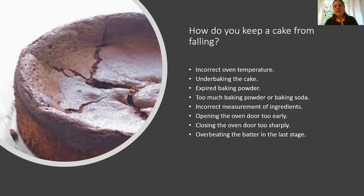Then also it could be overbeating. You will see in one of the recipes, you really need to whisk the eggs a lot. And if you overbeat your butter, it could make so much air come inside and then not cook properly, and then it collapses. Those are possible suggestions of why it falls.